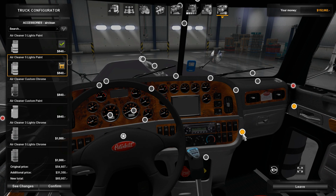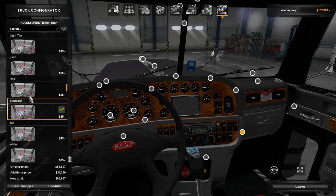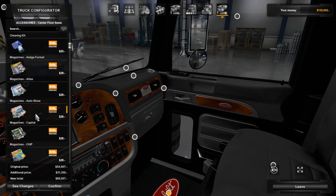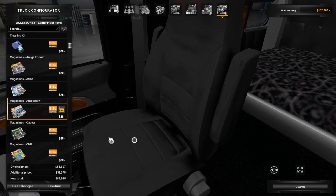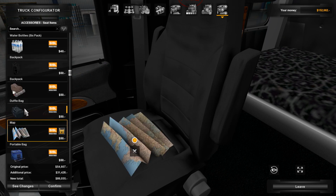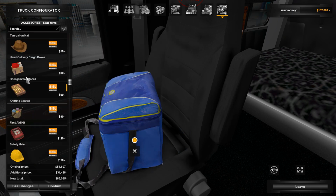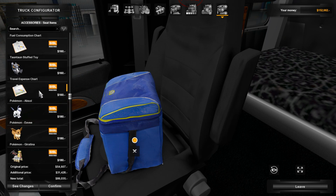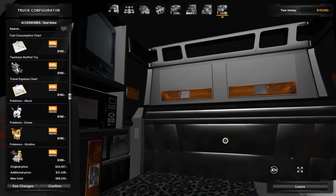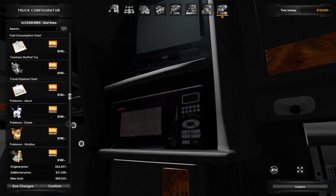Along with that, air clean, no. Lower dash. There's so much customization. I think we're going to leave that, though. On the floor down here, we are going to have some automotive magazines. Then up on here, have like a map, duffel bag, backpack. You can have a portable bag. You know what? Yeah, we'll have a portable bag up on our thing there. Kind of a nice back of the truck.